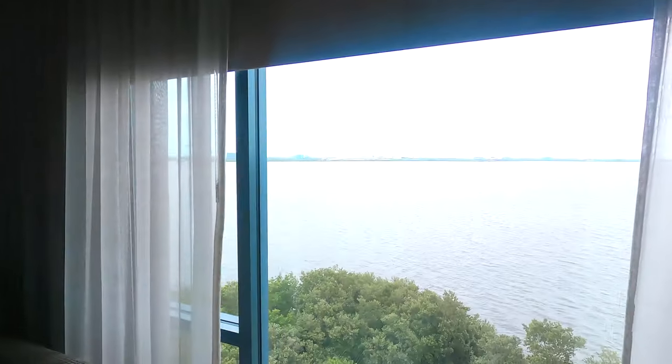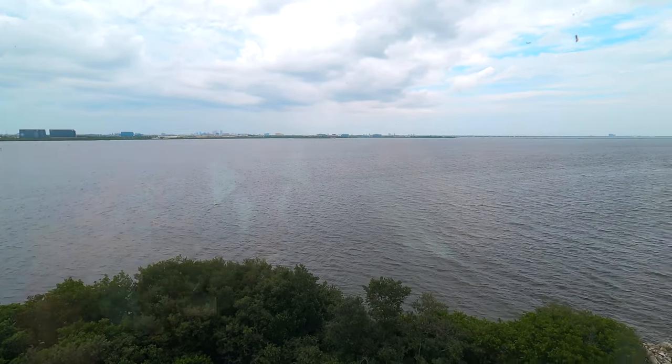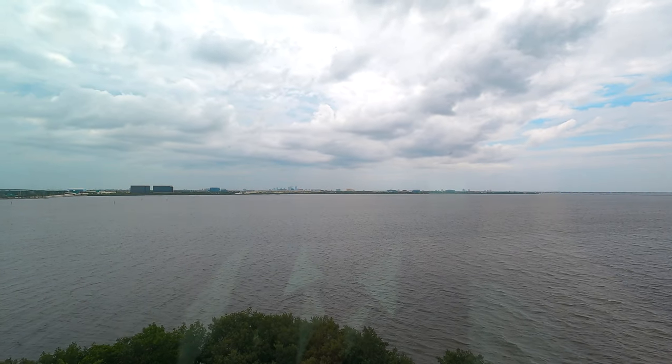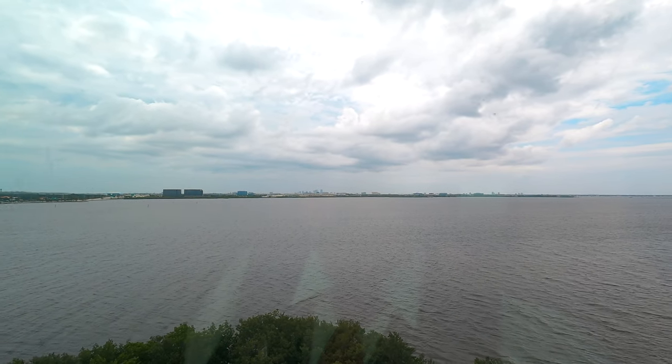This is Tampa Bay. The weather outside today is a little frightful. It's going to rain, that's okay. My goodness, I've never had a view as gorgeous as this.